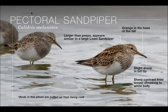All right, so we're going to get into the early arriving birds. These should be starting to pop up in the region right about now. Pectoral sandpiper. It's quite a bit larger than the three that we discussed, except for maybe the sanderling. A lot of people think it reminds them of a large least sandpiper. You have the yellowish green legs. You get the bill that droops at the tip. And the overall warm tones.